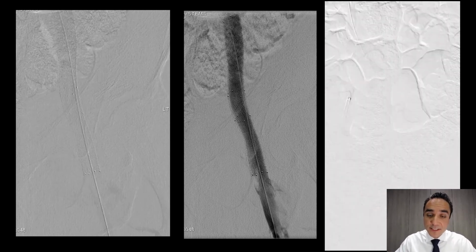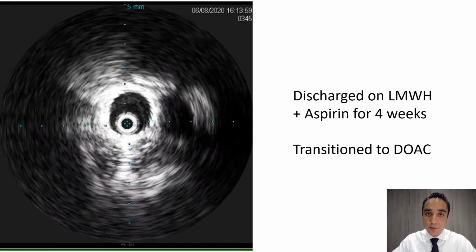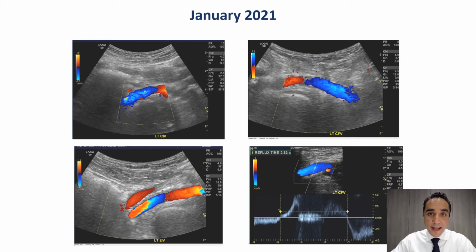There's still some disease at the distal common femoral vein. However, I did not want to extend down to the femoral or profunda femoral vein. The intravascular ultrasound was unremarkable. The patient was discharged a few hours later on low molecular weight heparin for 4 weeks and subsequently transitioned to a DOAC. And here we are 8 months later.